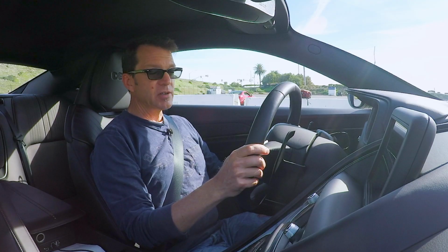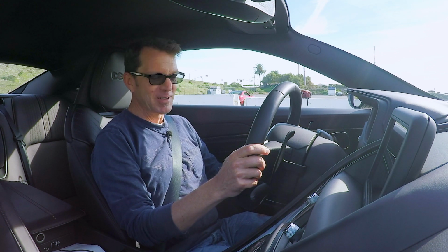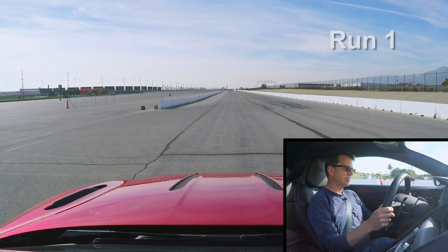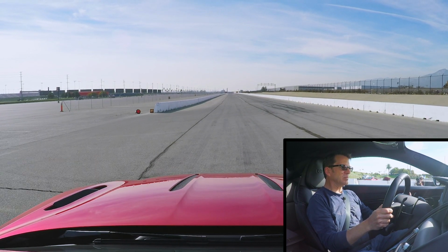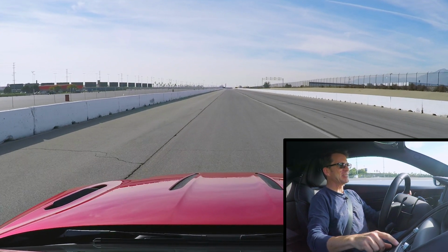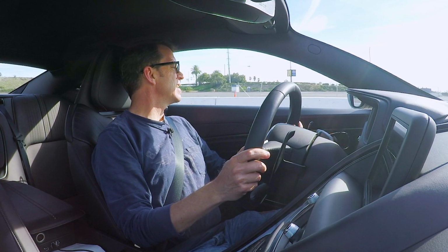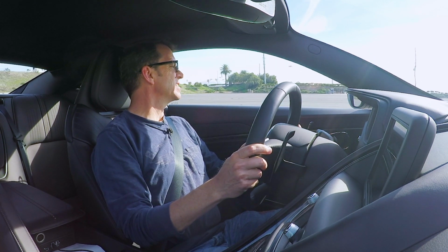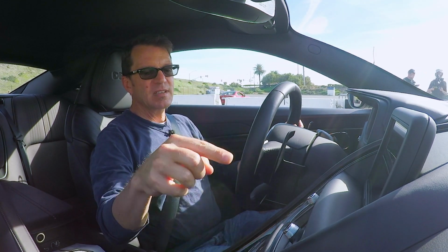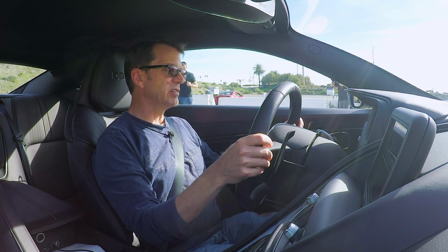We don't have an actual launch control program, but it's got an 8-speed automatic, and I've done this a few times, so I think I might be able to do pretty well here. So let's see. All right. Oh, that was too soft. Oh, and then I got wheel spin. Do-over. So what I learned there was that it'll spin the wheels at the top of a gear. So it doesn't have a lot of torque down low, which I was kind of thinking it would with the twin turbo and, heck, a V12.